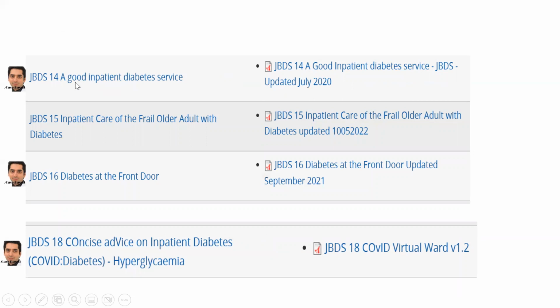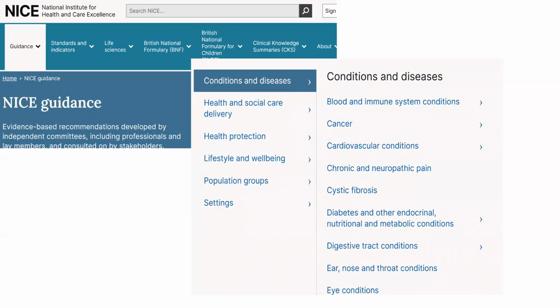Then we have a guideline on good inpatient diabetes service. Different topics are incorporated in this, like DKA and HHS, but I have covered this guideline in my lecture series across various topics for diabetes complications. Then there is a guideline on diabetes at the front door, which I have also covered in my lecture series. And then there is a guideline on COVID and diabetes, which I have covered in my lecture series as well. So several guidelines of diabetes, which are very important out of those 68 questions, are already done by me in that lecture series.